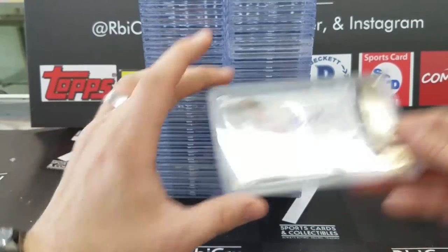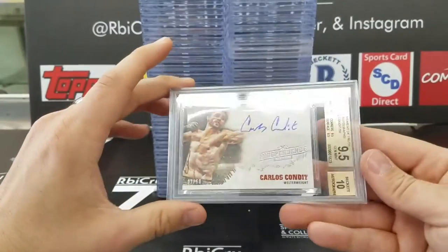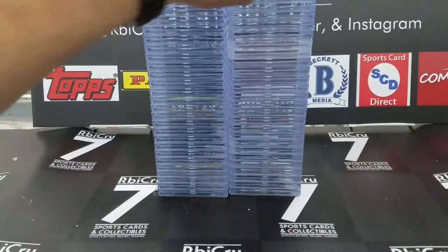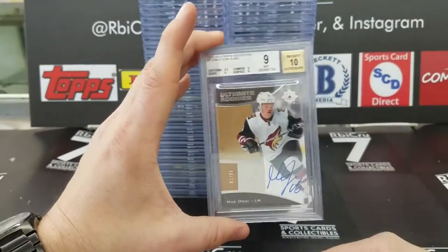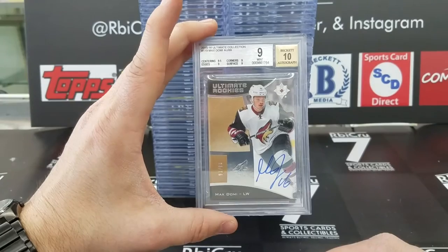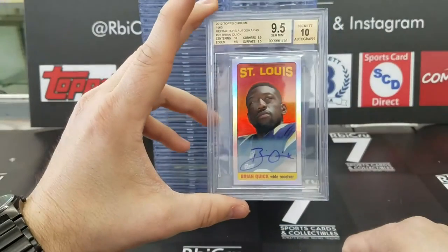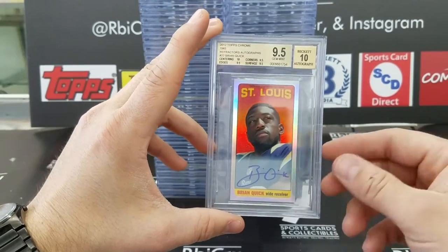Champ. Quad 9.5s, or 3 9.5s and a 9. I give up. We've got Carlos Condit, number 1 of 50, 10, 9.5, 9.5, 9, with a 10, or 9.5 on the end of the one. 10 auto grade. Max Domi, 9.5, 9, 9, 9, 9, with a 10 auto. We got Brian Quick, 10, 3 9.5s for the rookie auto there.